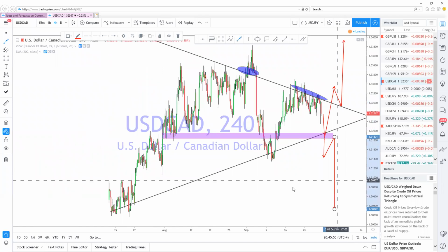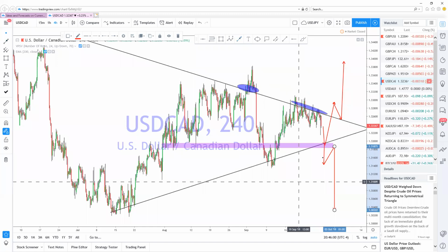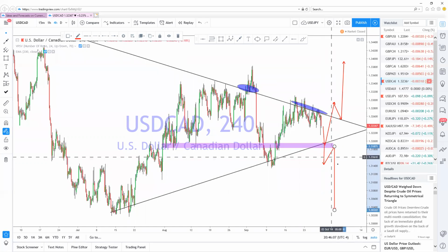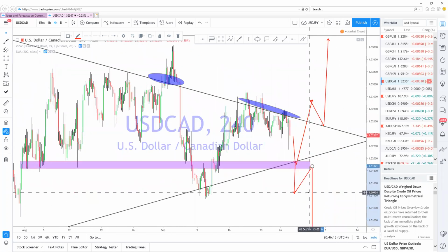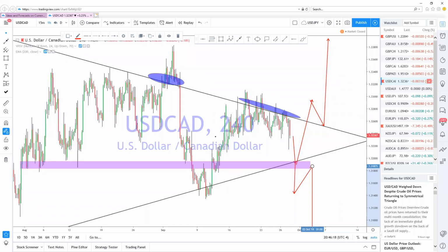I don't care which one happens. All I want to know is what the market is going to give me. I'm going to wait for confirmation first. And once the market gives me my confirmations, guess what? I'm in this trade. And that's USD CAD. It is literally that simple.